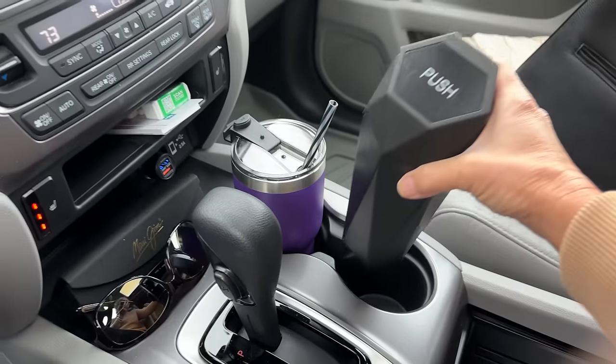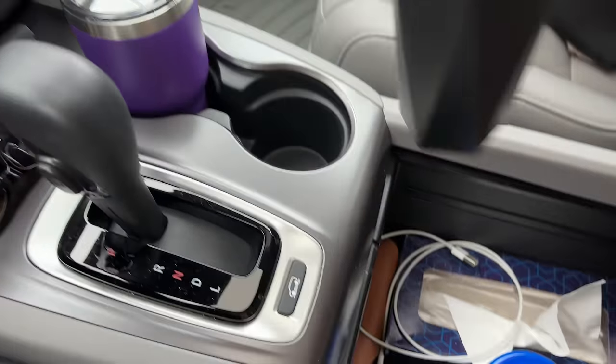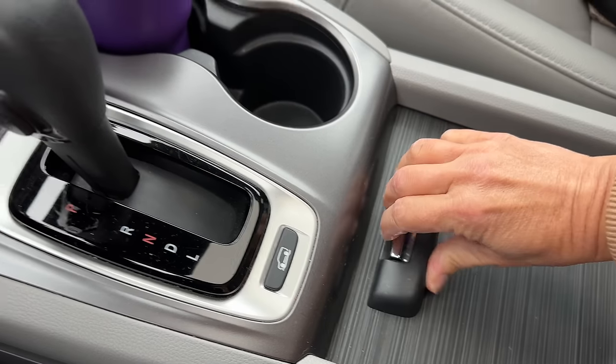Don't laugh at this next gift, but it is a miniature trash can for your car. This is the one for my car. It stays in there all the time. I love this. It fits in any cup holder in your car. You can keep it in your console, which is where I keep mine. It has a push top so you can drop your trash right in, and to empty it, oh, mine's full. The top just pops right off and you dump out your trash and pop it back in your car.